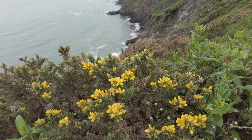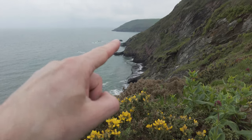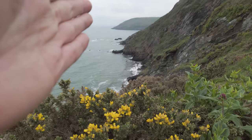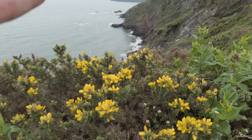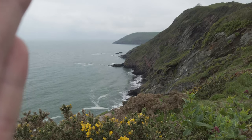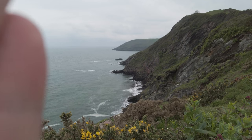Just on the cliff tops here, taking a picture of these gorse flowers and the coastline in the background, heading towards Dartmouth and Kingswear. I think it makes a nice portrait shot with these flowers right in the foreground. So whilst I sit here and have a sandwich, just finding little shots like this to take. I'm going to move over the back of this hill in a minute and tell you where I am and what I'm doing here.